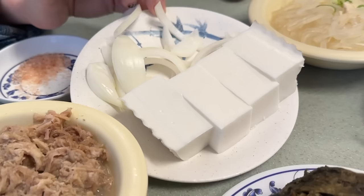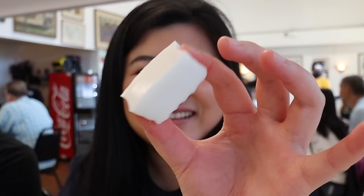So they also include this haupia dessert, which is like a coconut pudding. Look at that jiggle. Very smooth, creamy, coconutty. Has a sweetness, but it's not super, super sweet or overpowering.